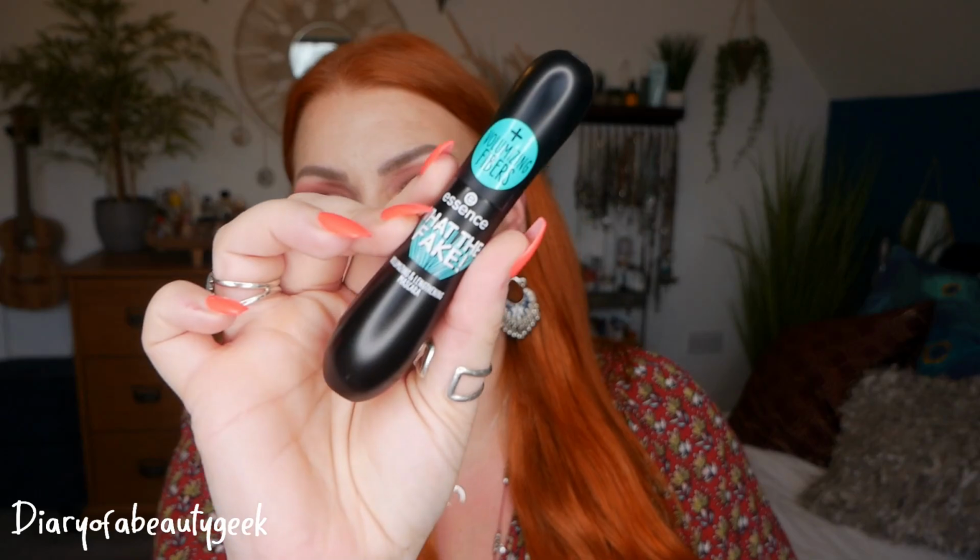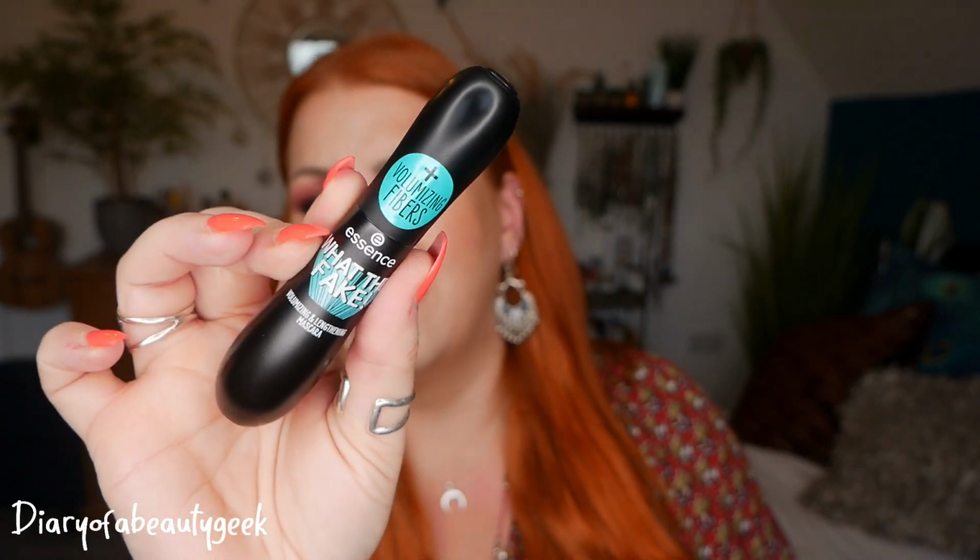So there's that. Then I went for a mascara. This is full size, and this is by Essence. This is What the Fake Volumizing and Lengthening Mascara with volumizing fibres. I haven't tried many Essence products before. The only products I've tried really are their lipsticks, and I do really like them. They do amazing lipsticks. But as far as other products, I haven't really.